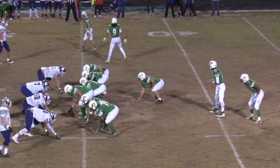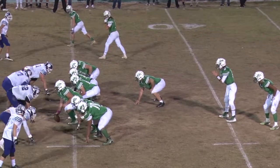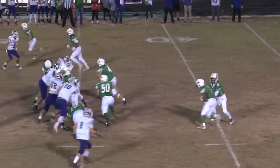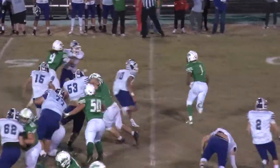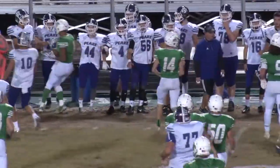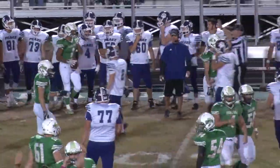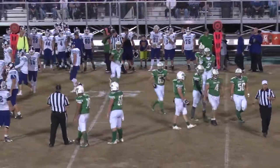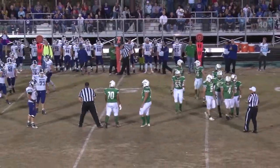Yep. 2 receivers to the right. Lambiot in the pistol. Cunningham is behind him, Fisher in front of him, and they're going to hand it off to Cunningham. He's got the edge to the outside. Gets around the corner, steps over a defender, and is going to run out of bounds after a pickup of 5 yards. Run out of bounds after a 5-yard gain.